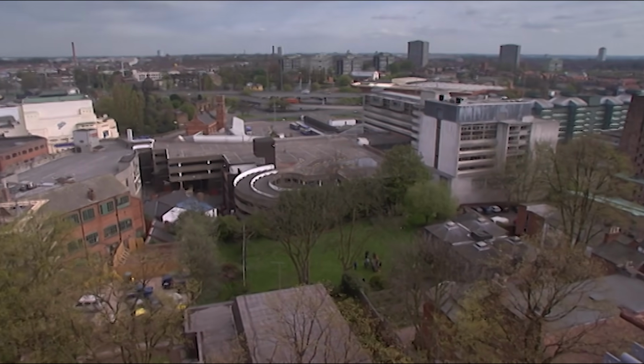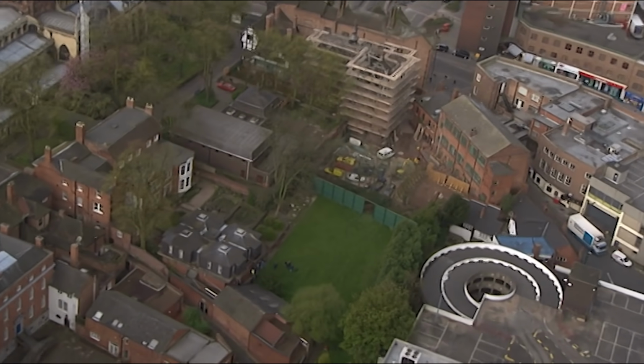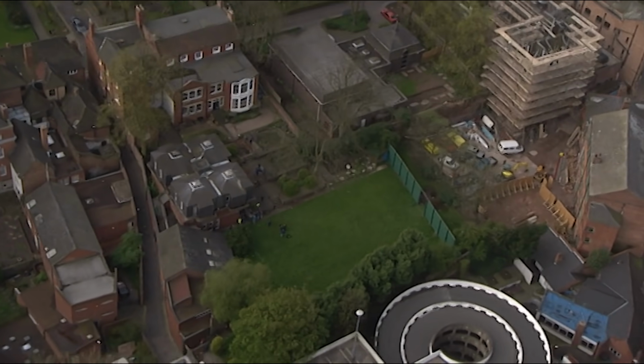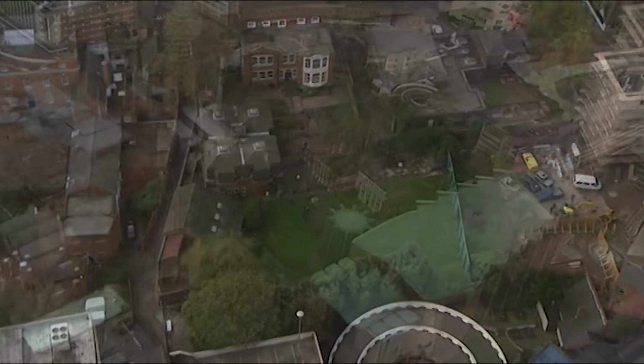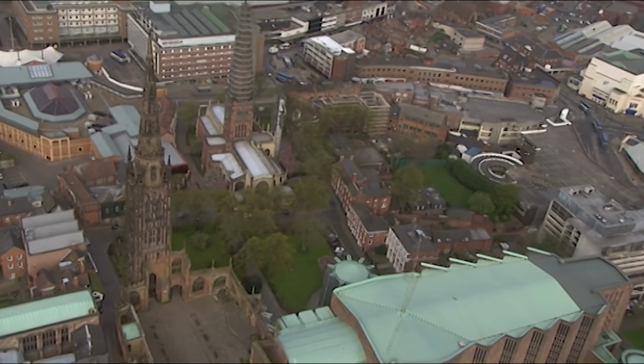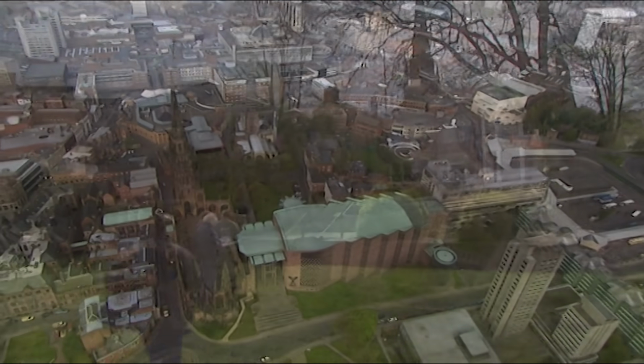There are no surviving contemporary illustrations of St Mary's while it stood, so this is our last chance to find evidence under this ground and use it to recreate just what that great cathedral looked like 500 years ago. But first, with Coventry Council's help, we've got to find exactly where that evidence is.